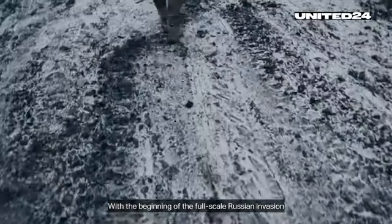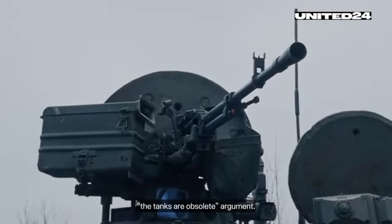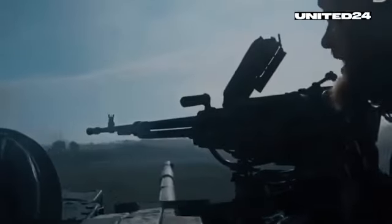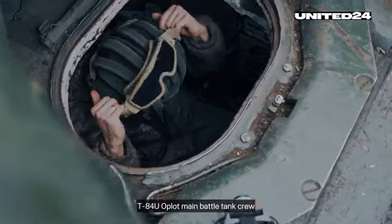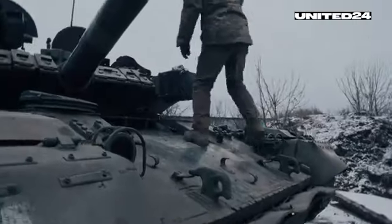With the beginning of the full-scale Russian invasion, we witnessed the rise of the "tanks are obsolete" argument. And it did. Thousands of tanks have been destroyed on the Ukrainian battlefield. To get to the bottom of the argument, we were lucky enough to get in touch with a T-84U Oplot main battle tank crew, to see the most powerful and mysterious Ukrainian tank in action.